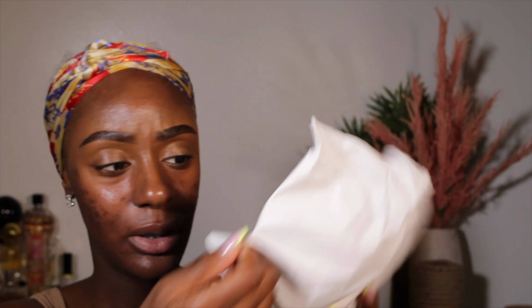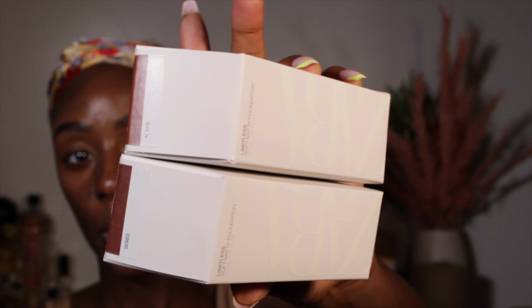If you already ordered any of the foundations or the concealers, or if you've been on the site, you know how complicated it is to find a shade. They just make it so difficult. There are no shade numbers, there is nothing. And why is nobody really hyping it up? What's going on? This is the packaging, which I'm sure you have all already seen.